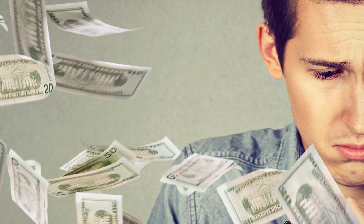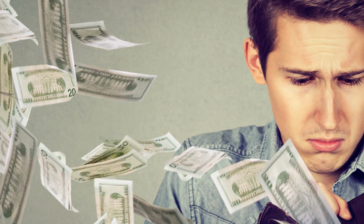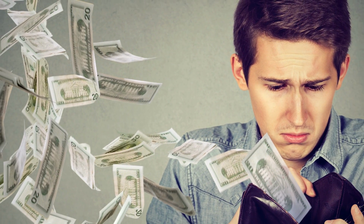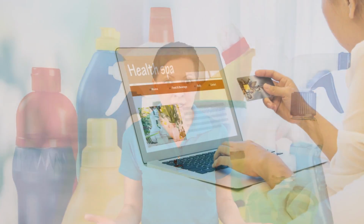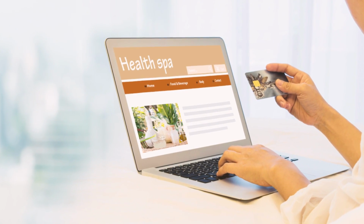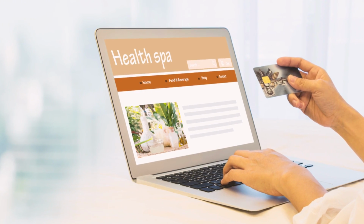So the cost of a spa treatment is like $50 to $100, $150. It's kind of expensive. And so in order to do that for your employees, how often are you going to be able to do that? Is that once a month? Is that once a quarter? Is that once a year? As a small business owner, even $100 is a lot of money.